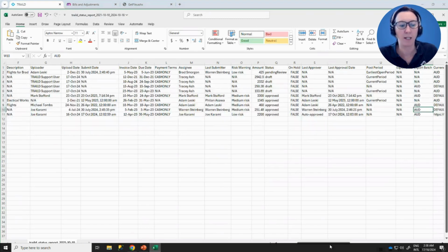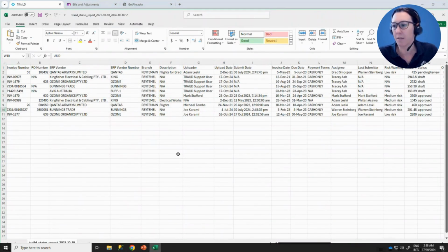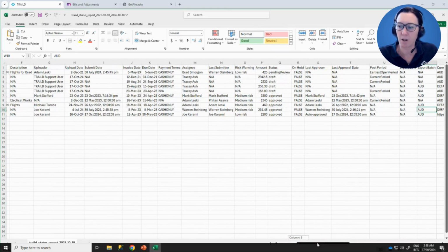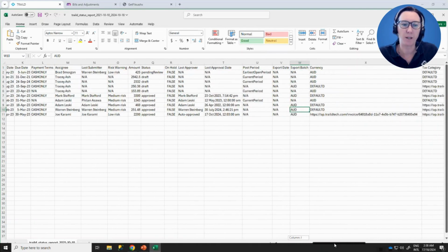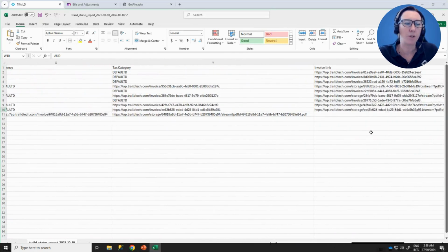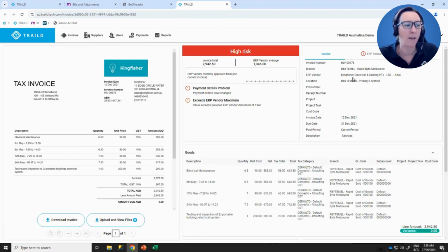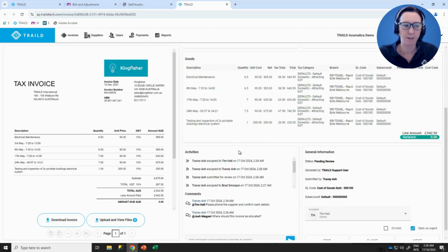Now, if you wish to give your auditor access to your TRAILD, you can just send them this Excel file. It has the invoice number, purchase order number, the vendor, branch description. You can see who requested it to be approved, who approved it, what the status of this particular invoice is, all the different information that you would need. But you'll also find there's a URL here. If your auditor has access, they can simply click the URL. It will open TRAILD. They will need to log in and they have full visibility of the invoice that you entered into TRAILD. They can see the audit trail of what had happened, any of the comments, and they would be able to see if it's been exported into Acumatica and, if it had, exactly when it had been exported.